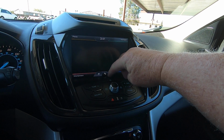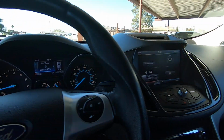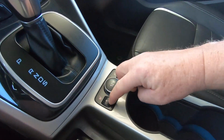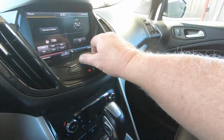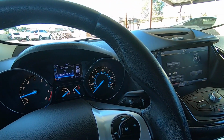Radio. You got heated seats on both sides. That's really good. Don't need that. We're in Tucson. It's got heated seats. Let's see what else we got going on here.